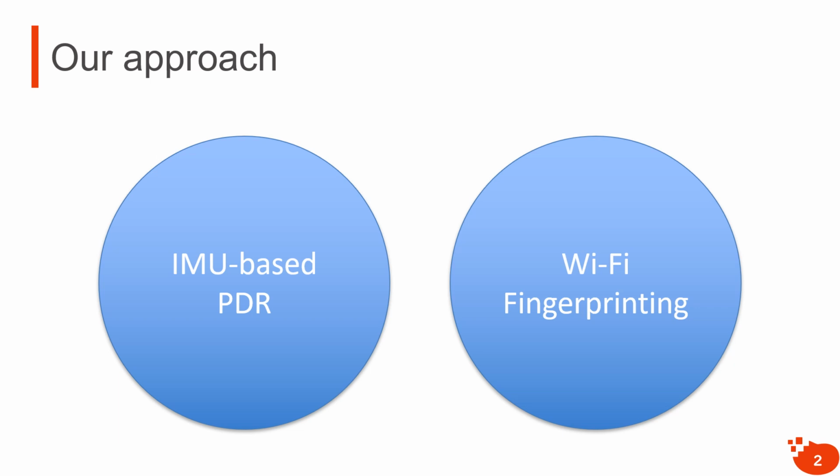IMU data helps us estimate relative movement, while Wi-Fi signals enable us to globally determine the user's position by analyzing signal strengths from nearby access points. These two methods are combined through sensor fusion.